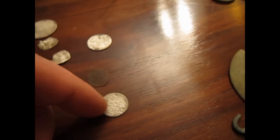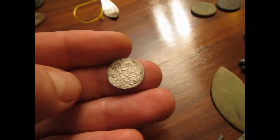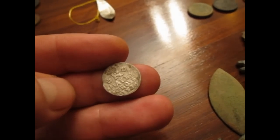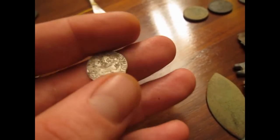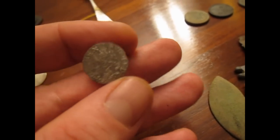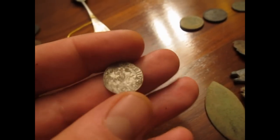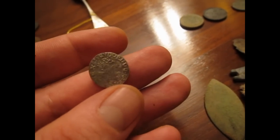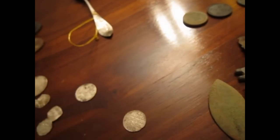And then the most beautiful of them all, the Rudolf, the Habsburger, Maligrosch, 1586, minted by Hoffmann, Pavel Hoffmann. You see that lion? It's a lion with a twin tail. It's a hammered silver coin, 500 years old. The feeling of finding it is extreme.